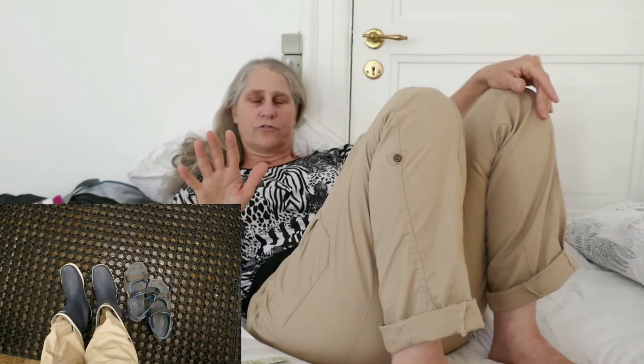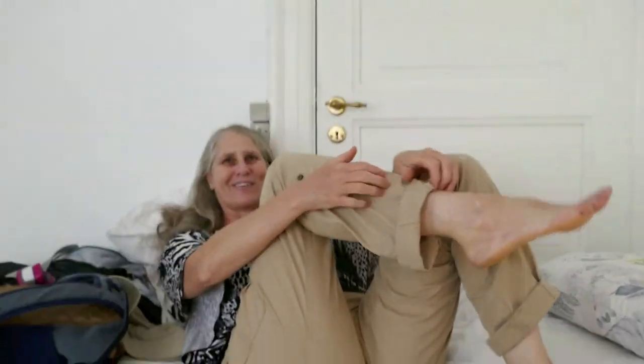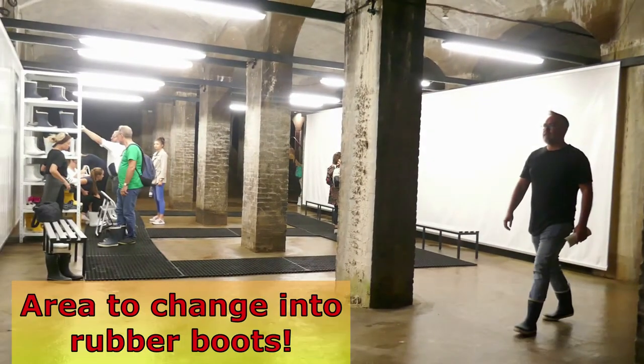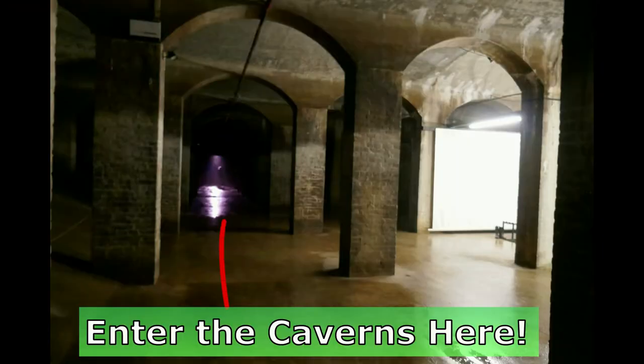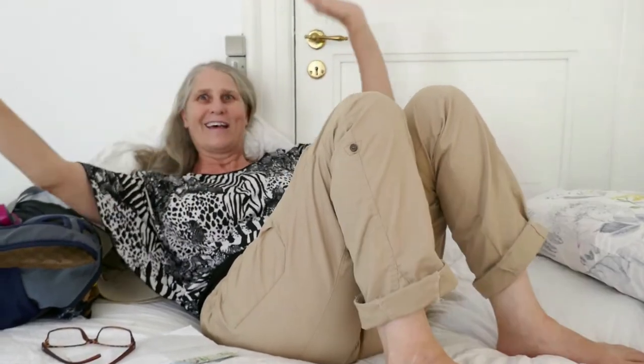So what you do when you go down, first of all, they say you have to put on galoshes. So they provide boots. Several inches of water you have to go through. And you have to put on these big boots. Everything's dark and you can hardly see.